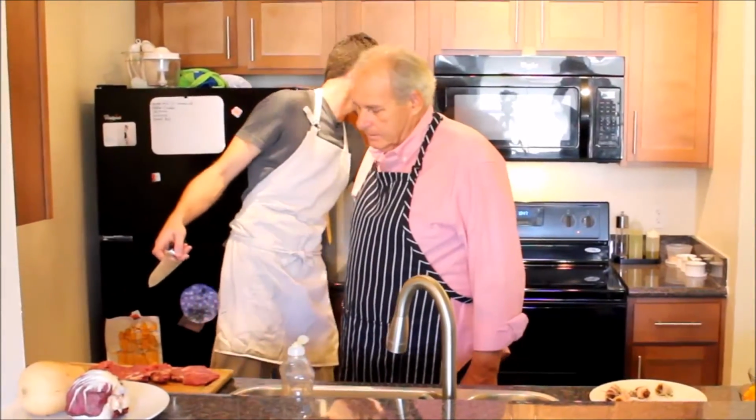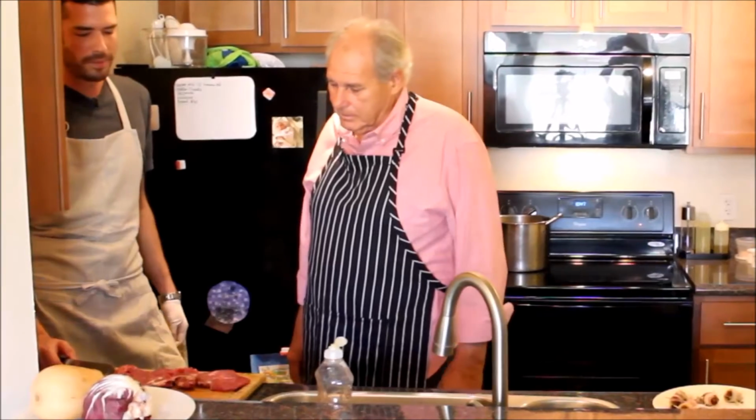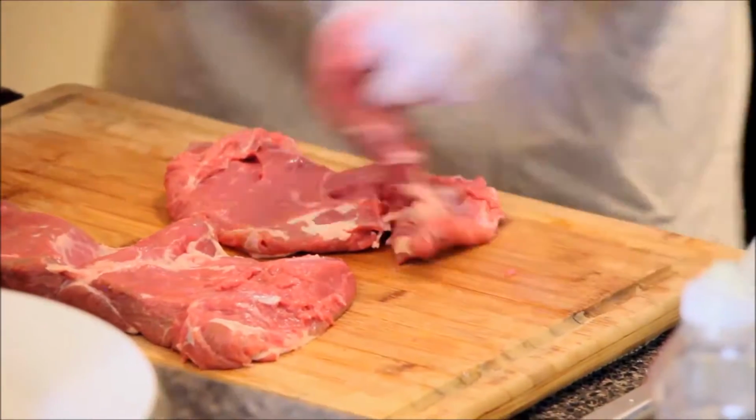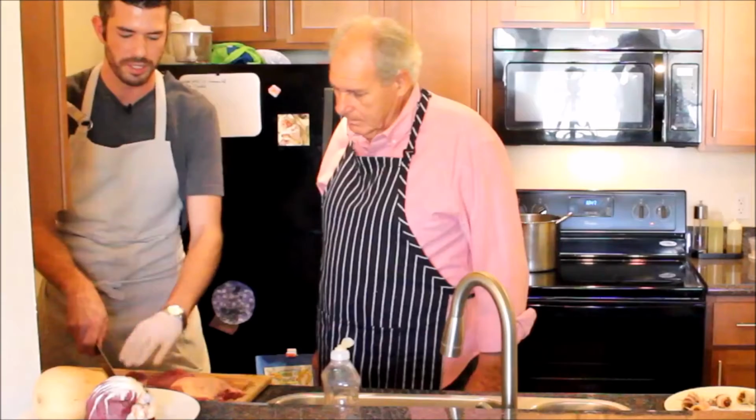Chewy, yeah, exactly. And technically, with these legs of lamb, don't be afraid of it. They're notorious for having a lot of that in there. But yeah, absolutely. Now, what I want to do here, I got the rest of it real quick. All right, we're going to take this in half.